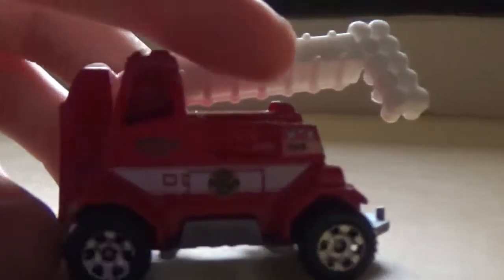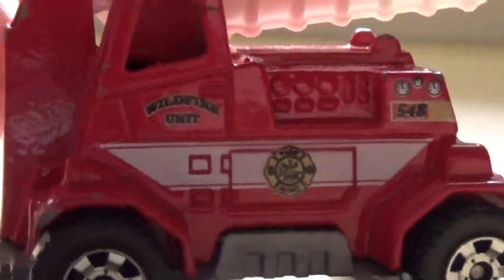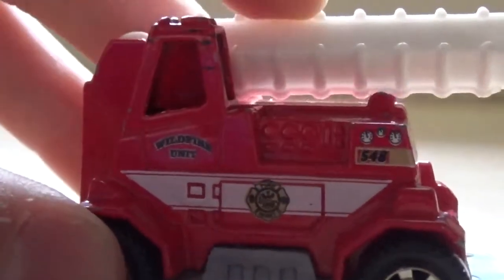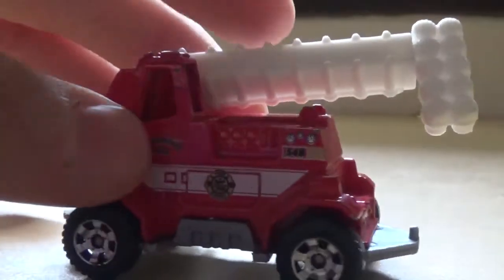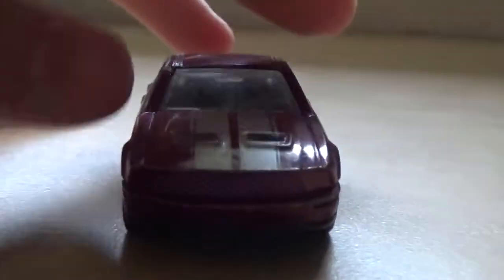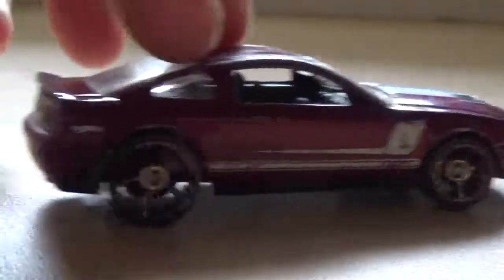Now we're going to have a mobile light truck, Fire District logo. This and another vehicle, or three of them rather, that I'm about to show you came in a 2-pack. Called Hitch and Tow, I think, or something like that. Here we got an '07 Shelby GT500, so just a Mustang. Nice.